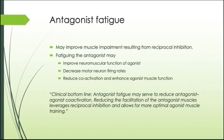So how would we apply this antagonist fatigue in our patients? I can't think of clinically applicable exercises to use to specifically fatigue one muscle other than to inhibit the antagonist and to facilitate the agonist through kinesiology taping prior to exercise. Okay, so that's my thought, but let me know if you have other ideas of how we might achieve this and work with this. The clinical bottom line in this paper is that antagonist fatigue may serve to reduce antagonist-agonist co-activation. Reducing the facilitation of the antagonist muscle leverages reciprocal inhibition and allows for more optimal agonist muscle training.